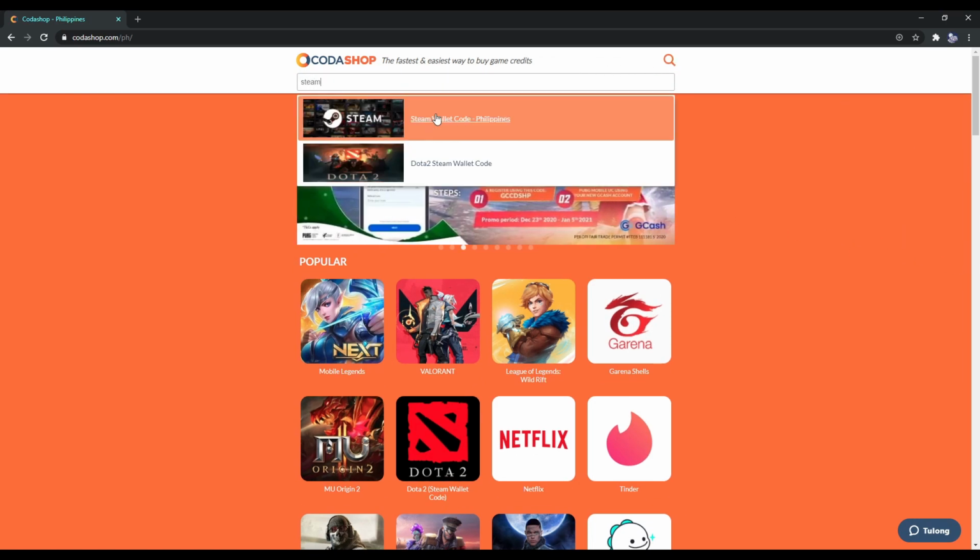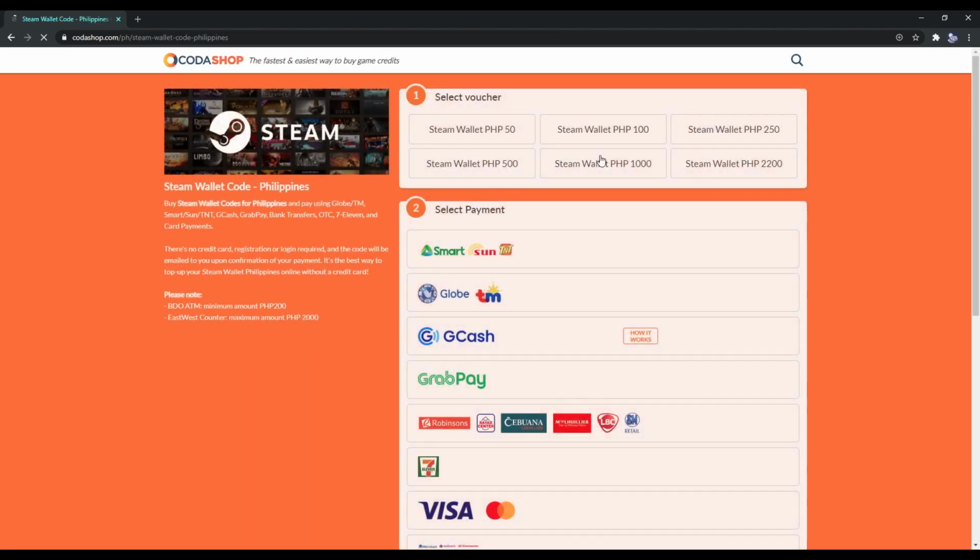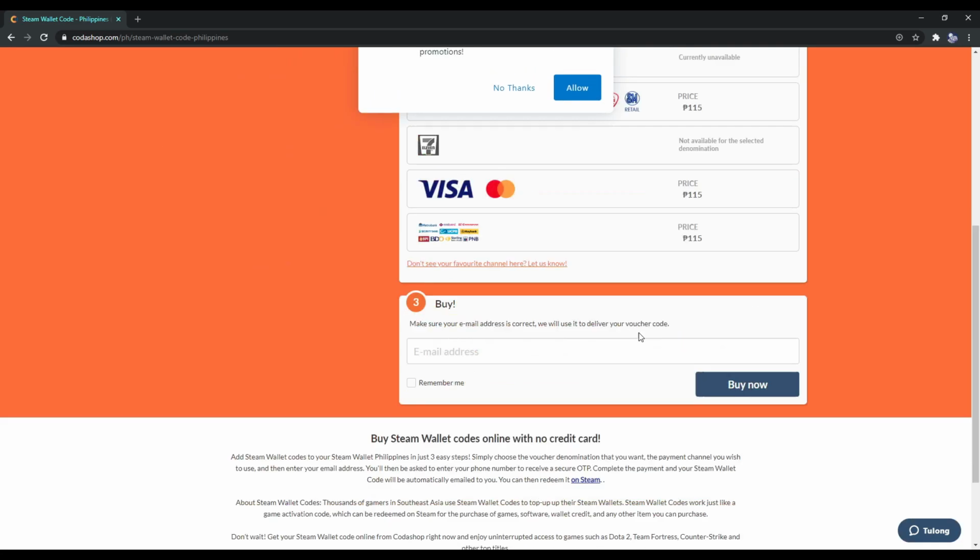Type in Steam wallet code, click again, select the amount you want to purchase, choose Gcash option.